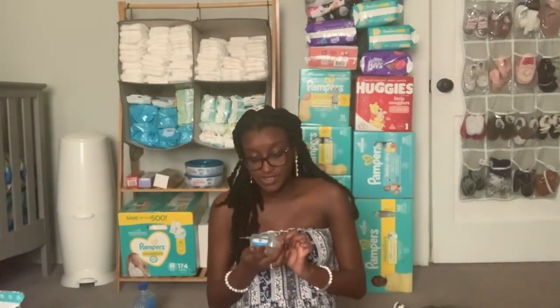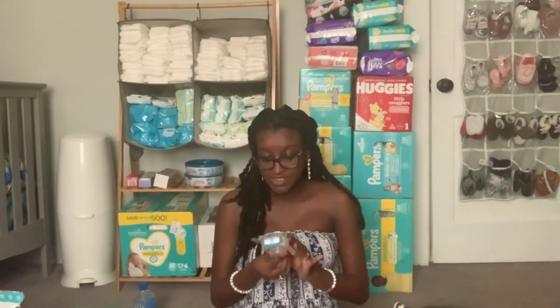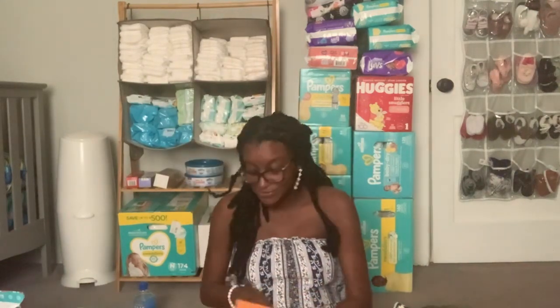We also received these MAM pacifiers that sit in up months. Then we received a card with the gift card inside, Target.